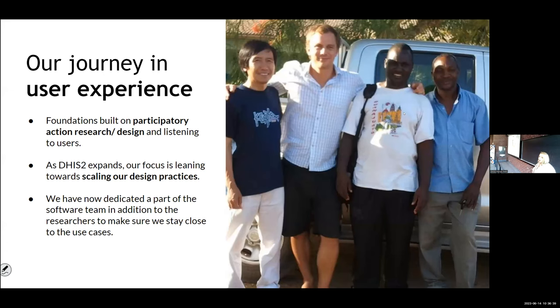Just to give you a little bit of background, DHIS2 has a foundation of working with users. The foundation is built upon participatory action research and design. This is a Scandinavian research approach that involves collaborative activities carried out between users, developers, and stakeholders to enable system design, development, capacity strengthening, and system testing. And this is a picture of Lars and team in Kenya in 2010, really highlighting the core foundation of what DHIS2 is built upon.